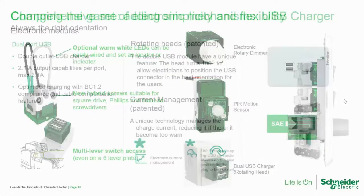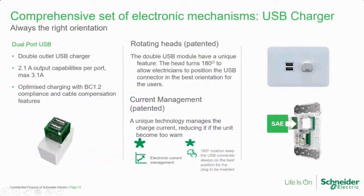If we look at each one individually, on the dual USB port, it's a both A-type USB charger. The amp output per single charger is 3.1 amps. If both of them are connected at the same time, we have a new technology that we have developed in terms of the charge current. If both are connected, the device picks it up and it gives you a 2.1 amp output per outlet. The head of the actual product is rotating, and it can rotate up to 180 degrees depending on how the homeowner decides to have the product, either in a horizontal position, as shown over here, or a vertical position.